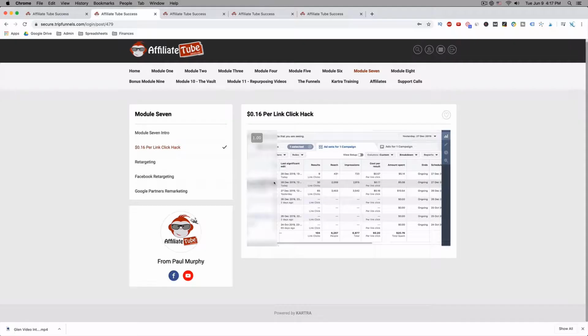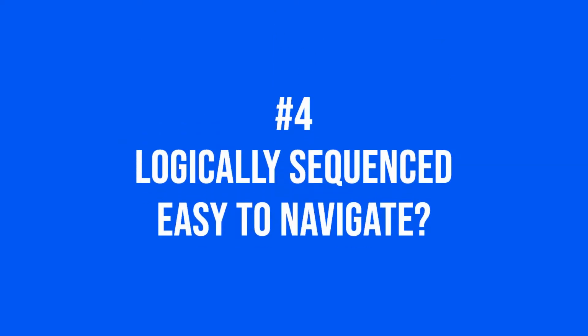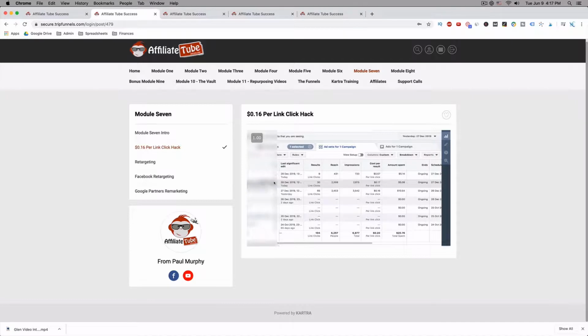So for number 4, is the course sequenced logically and is it easy to navigate? Okay, so here I think we touched on it a little bit previously, but I think this could use a little work. It does have some overlaps and duplicate content in multiple sections. But for some, this may not even be an issue because it might just serve as a refresher to view the portions of the course again, to review it.